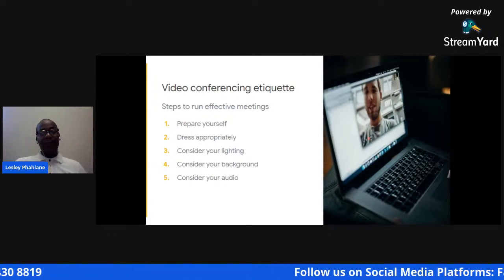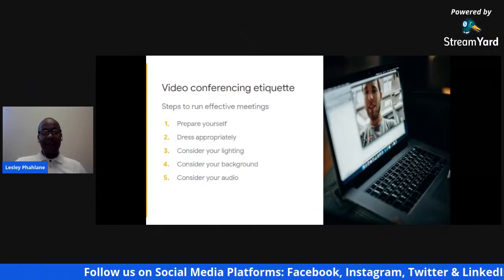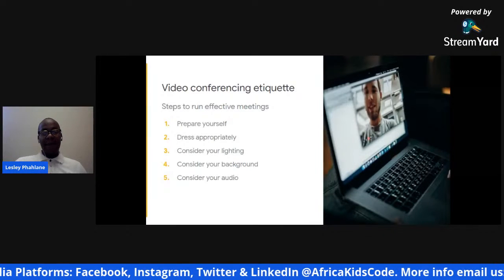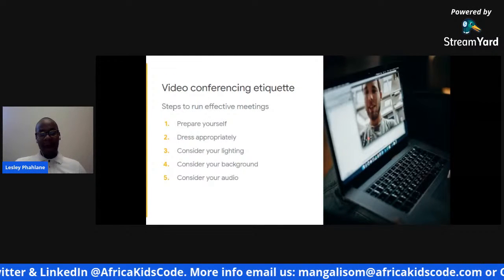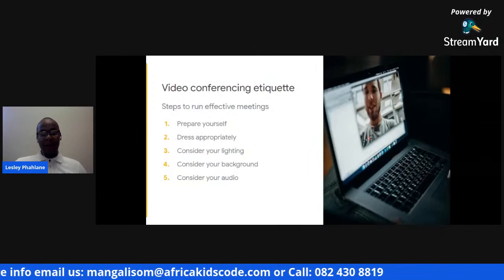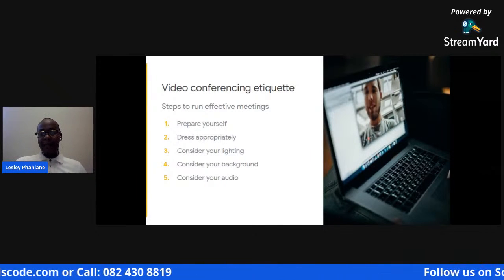You also need to consider your lighting. Another consideration is where the light source is coming from. Adjust your camera for different contrasts so faces can appear clearly. A desk lamp positioned from above to reduce shadows as well as light up your face is recommended.